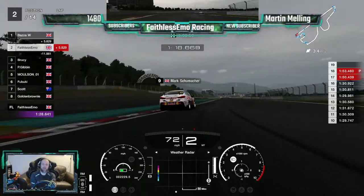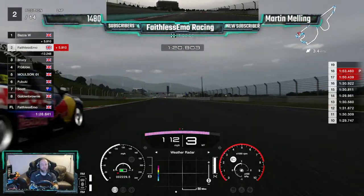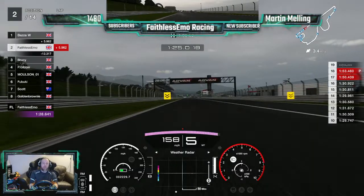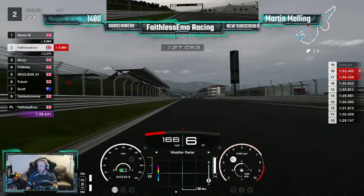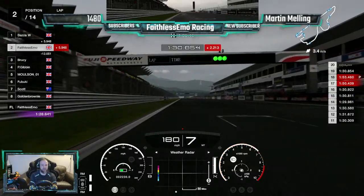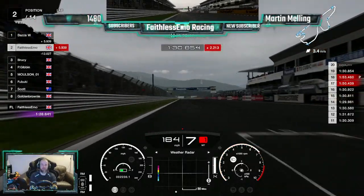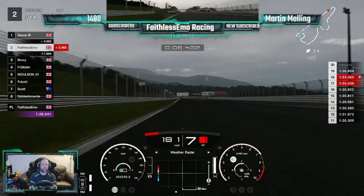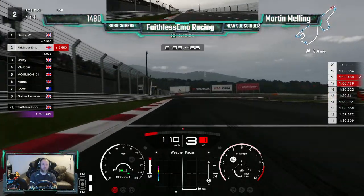Hate it when the rubber band like that. Right, weather so far is clear. This is nuts, man. Is it going to be a completely dry race? I hope not. Kind of want a bit of weather. Enjoy driving in the wet on this game.